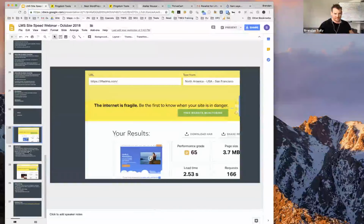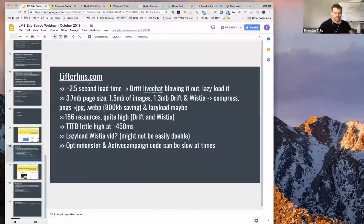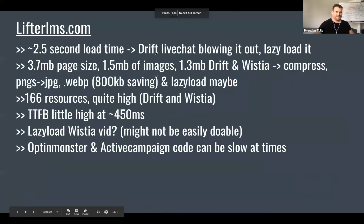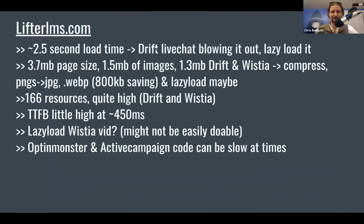So let's talk about some key points here. I'll just bring this back up to full screen if I can. Yeah, here we go. Okay, so you had a 2.5 second load time. I love my chatbot though, man. There is a way to resolve that. The Drift live chat was actually blowing out your load time. Really?